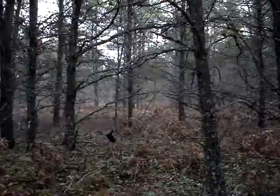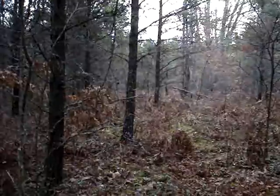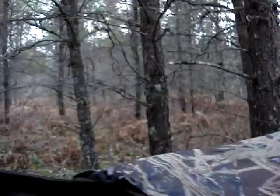Snowing a little bit, but this is the area I'm hunting in today. It's a little bit thicker. I got a pretty good lane right in front of me, and then down to the swamp. So we're just kind of hanging out today, hoping for the best.